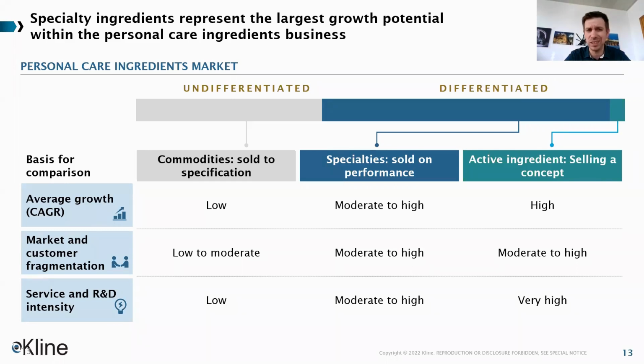The definition of those segments is always something that's difficult, and we found out throughout the years that the simplest one is to say that whatever is sold to specification should be considered as a commodity, and anything that's sold on performance should be considered as a specialty. Now, active ingredients are even a sub-part of that specialty market. They're definitely sold on performance, but on top of it, it's not a product that's being sold anymore when you look at active ingredients, but it's really the entire concept that suppliers are trying to sell.